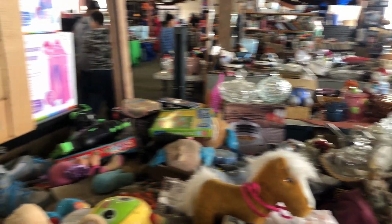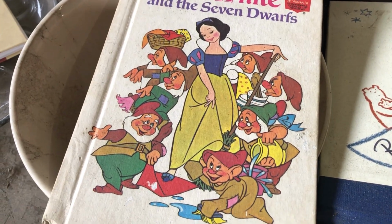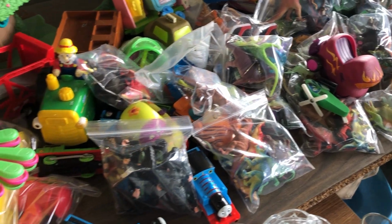I do like antiques in general, so for me it's a lot of fun looking at all these things and looking at some old books and just reminiscing of different times, different eras of the world.